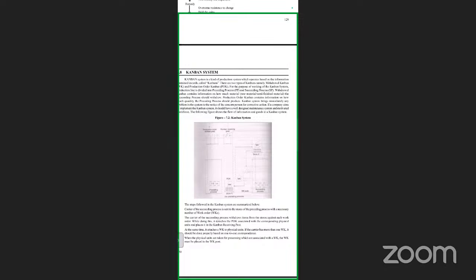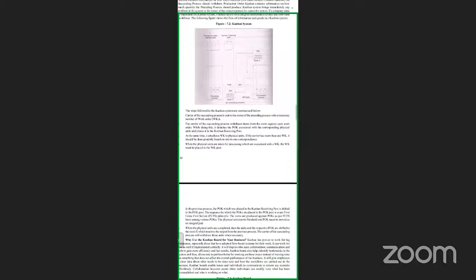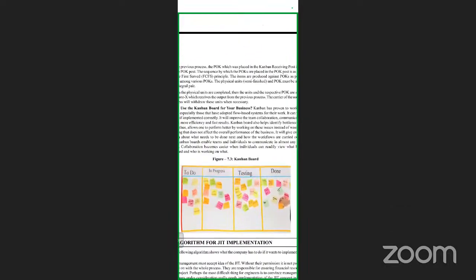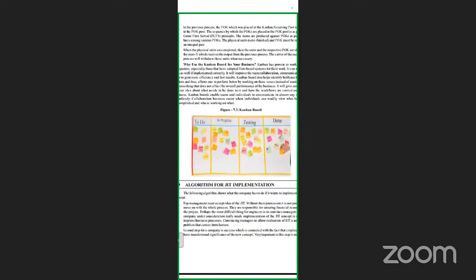And withdrawal information: a Kanban contains information about how much material has to be used and where to draw it. This Kanban is nothing but a card where information is given, through which it will be passed to the next stage. And they store it, they send it to the next stage. Like this, it will make work easy. So you can just look at here: to do, in progress, testing, done. So like this, it will help us complete our work easily.